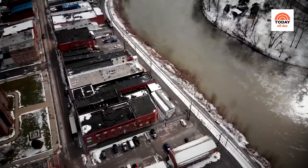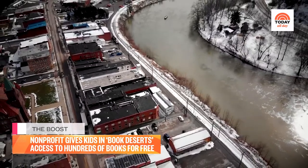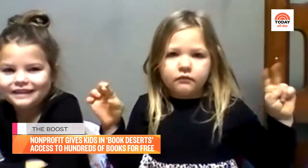The nonprofit also connects with families directly through grassroots programs in America's hardest hit areas, like here in Appalachia, where kids gather for a weekly book club.